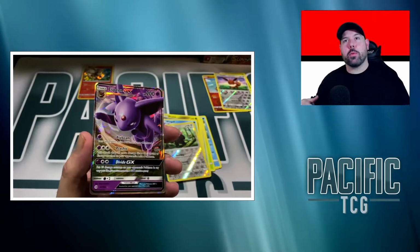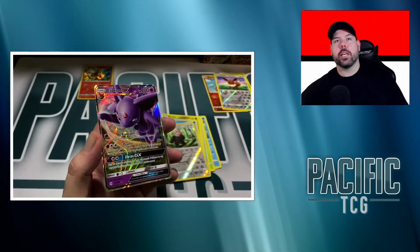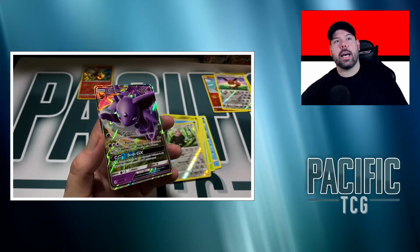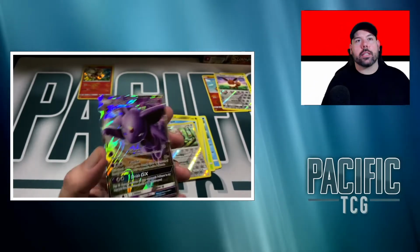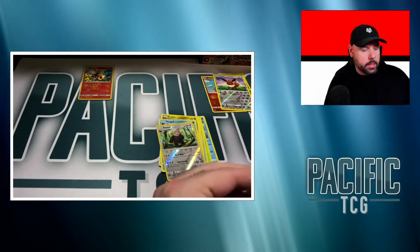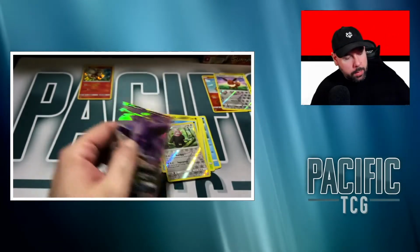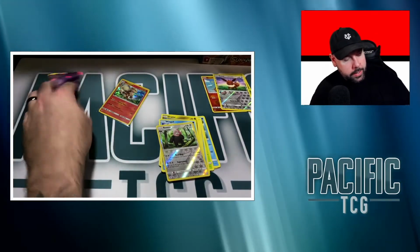Okay, it's not the rainbow rare, but it's still an Espeon. I really am happy with that pull. The evolutions in this set, in my opinion, is where it's at. The Umbreon, the Espeon. I actually like the Solgaleo as well. The Solgaleo in this is pretty cool. I know that's not an evolution, but I still like that one. An Espeon GX. Great pull.